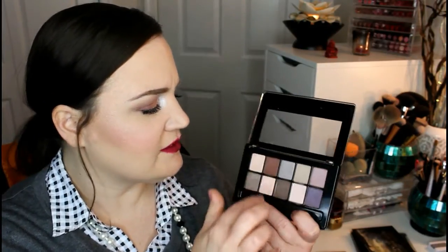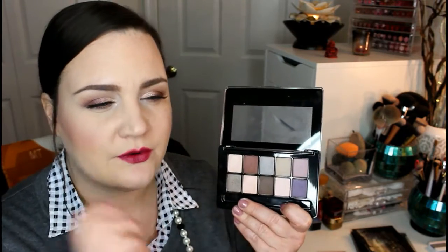Again, you have some warmer tones here, and then some cooler tones. So a nice mix of warm and cool tones, although this one is overwhelmingly cool tone. But again, these Revlon palettes are really nice. They're really well put together. They're sleek, don't take up a lot of space, and you get a nice size shadow for these.